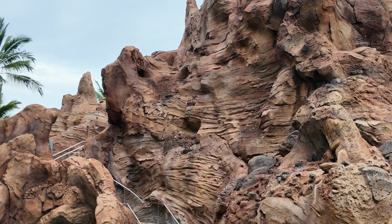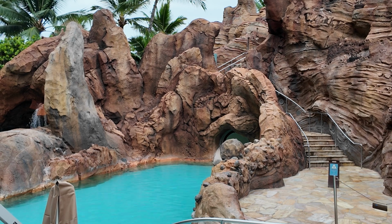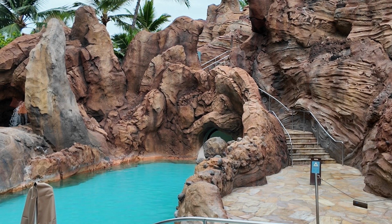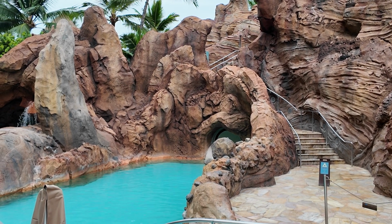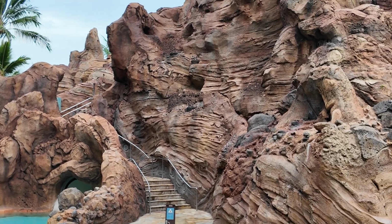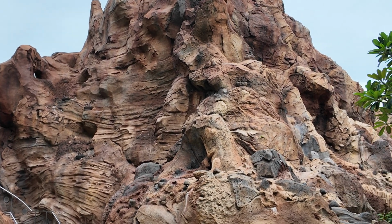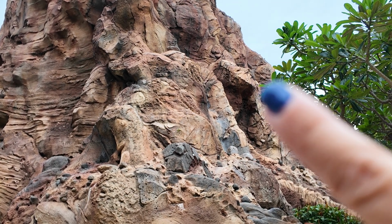I see some more fish over here. This is the exit to the water slide. There's a water tube slide that you can walk up this staircase and go on. And just above the exit of the slide, I see another really cool fish right there. That's just a few things that are carved here into this giant rockwork, but I guarantee that if you stood here for a while and looked around, you'd find even more. There's another fish over here kind of to the side of the frog.